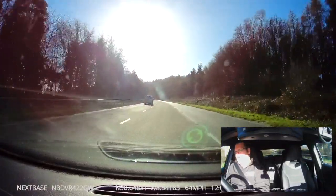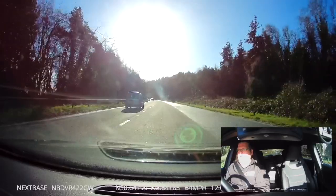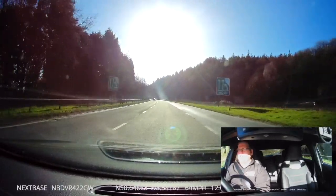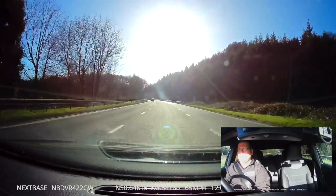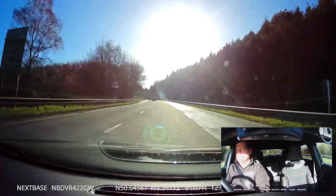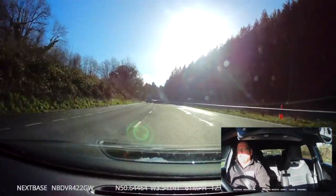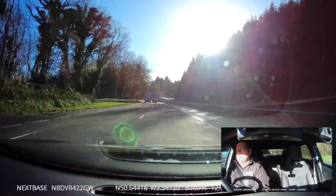Nice easy overtake here. So we find on these hills that your speed versus the cars around can sometimes be a lot more dramatic, so we've got to plan even further ahead, whereas when we're on the flat everyone's roughly doing similar speeds, so the overtakes are a little bit slower, but certainly lorries can be going a lot slower up these hills.